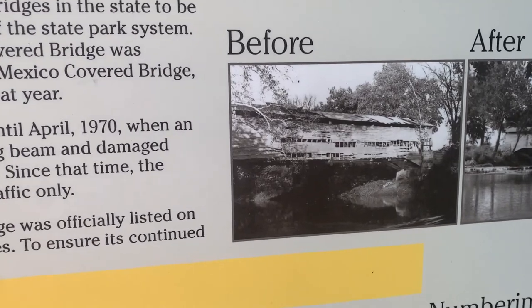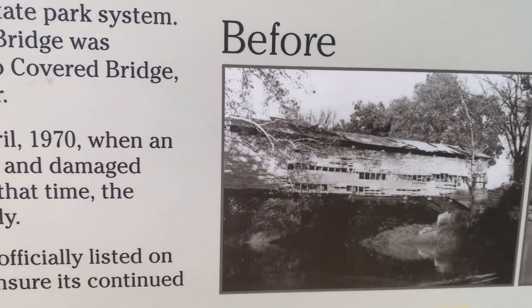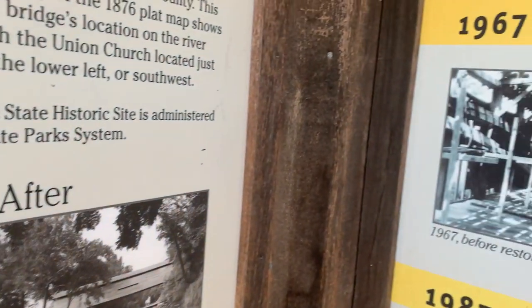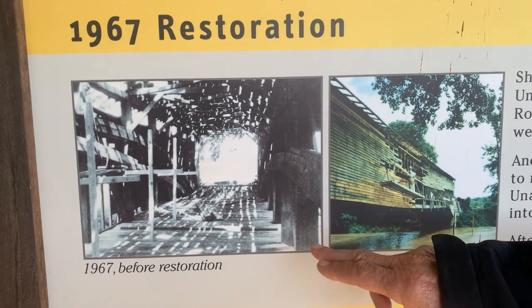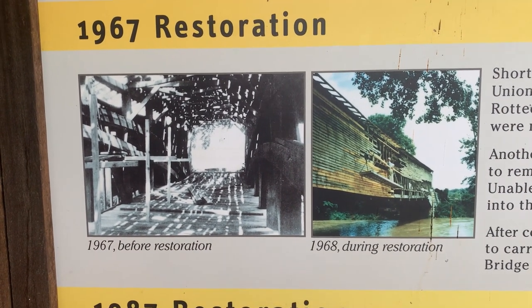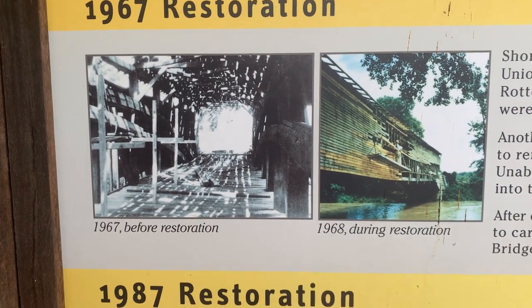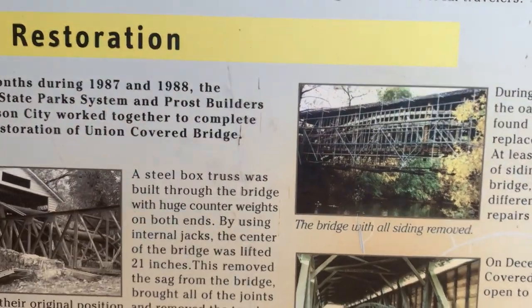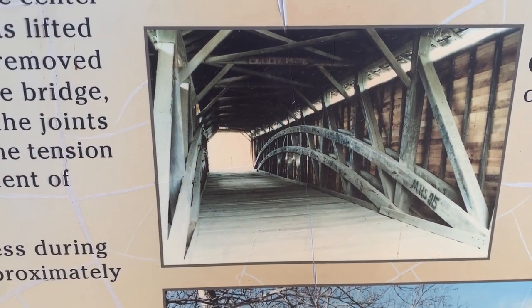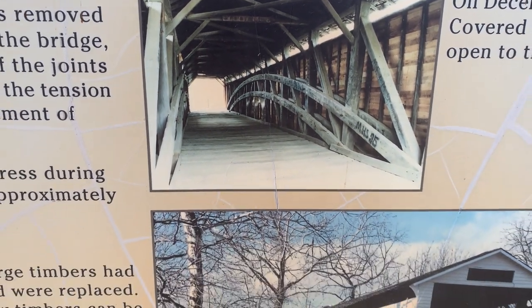Guys, here's the before the restoration. That's how it looked when they first found it. And then here's the afterwards. And then here's a picture during the restoration. So the restoration was in '67, you can see, guys, clearly. Yeah, this was what it looked like inside of it. Before it was pretty bad. And there's that double arch that we talked about earlier. Joseph used two arches instead of the one, so double Burr arch bridge.